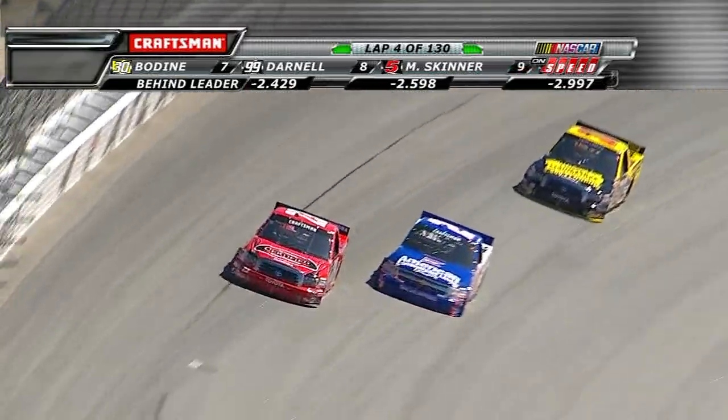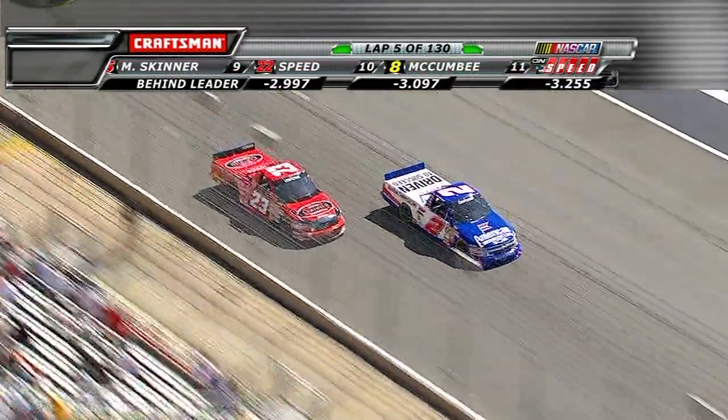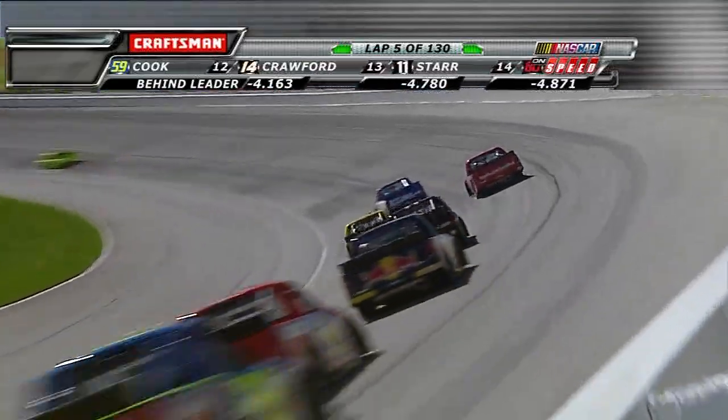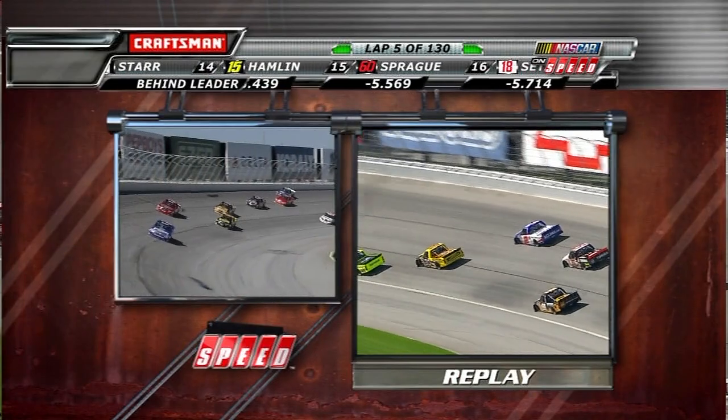Look at Newman, up high, down low. Looked like Johnny bobbled a little bit there right in turn number 4, and it allowed Ryan to get a run on him, take over the 3rd spot, or the 4th spot. Looks like Ryan Newman's comfortable up on the high side of the track. Well, that is, unless Todd Bodine tries to take that territory away from him.